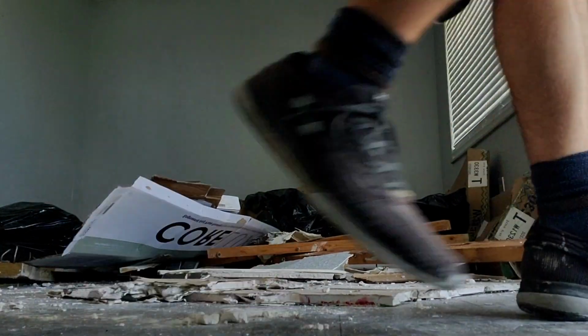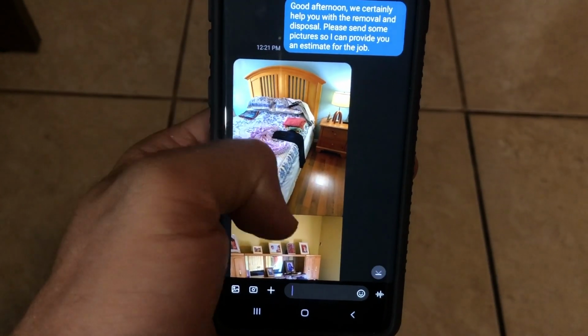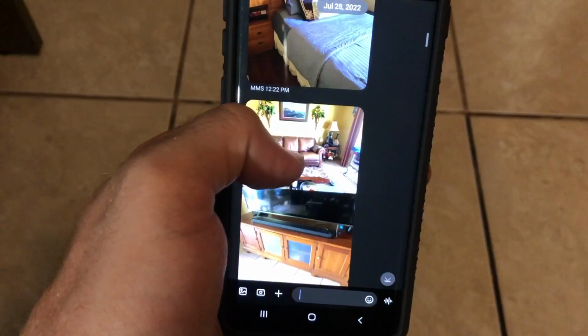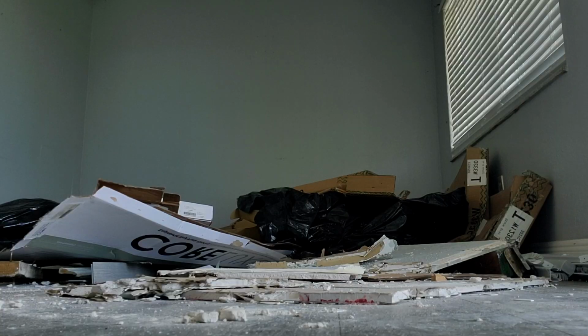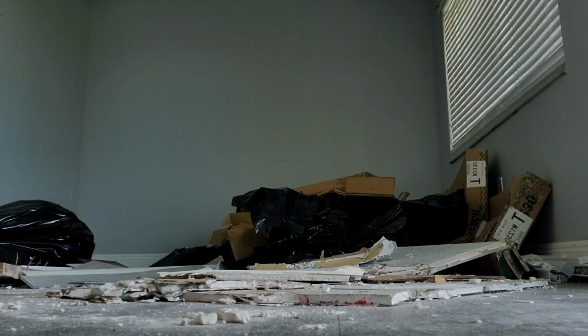In addition to that, they're going to also ask you to send them some pictures and they can provide you a free estimate that way so they can see how much space everything will use up in the trailer or whatever vehicle they're using. They can also say they can come in person and provide you a free on-site no obligation estimate, or they're going to be able to just tell you a price over the phone on the spot.